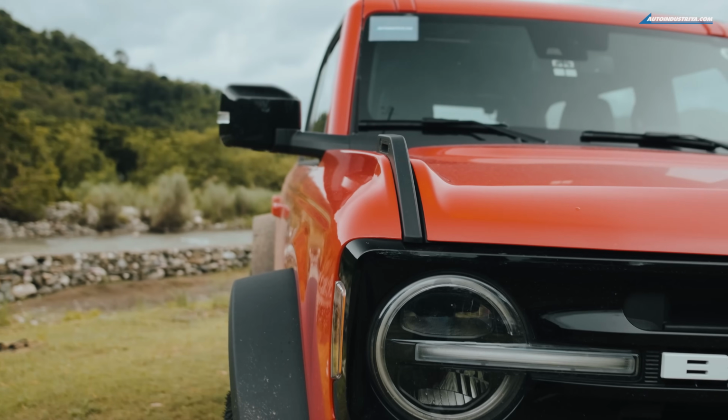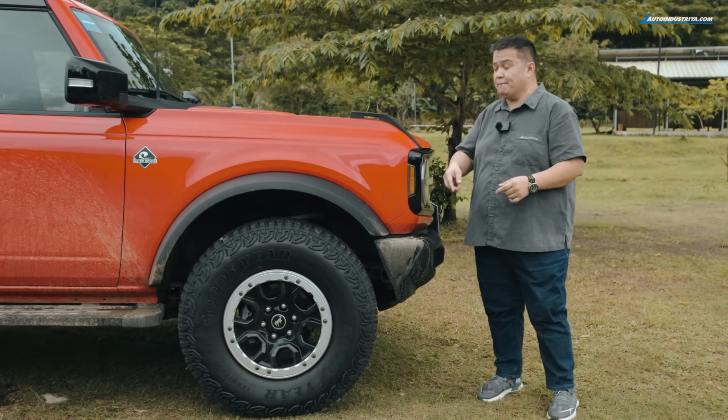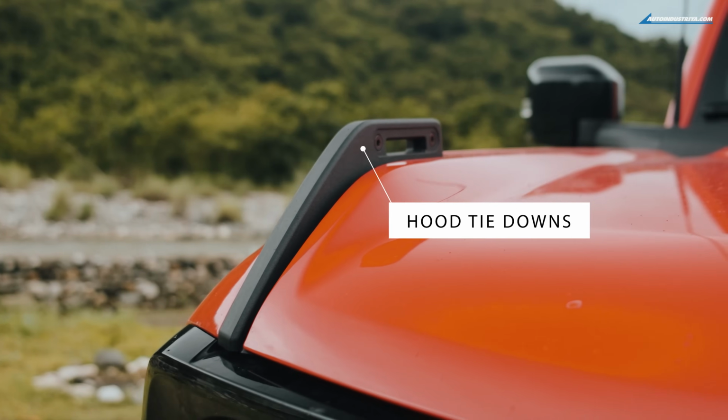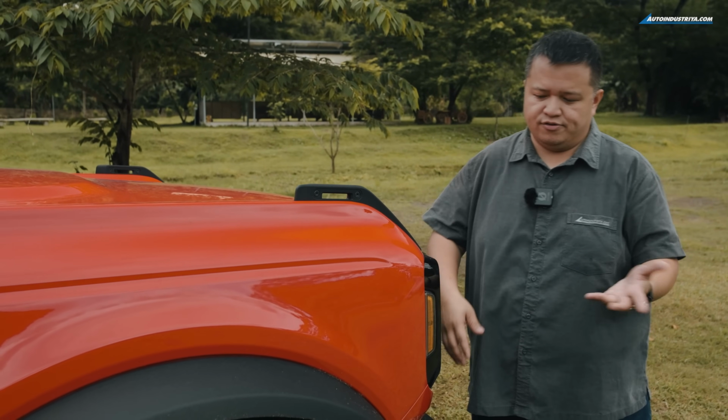The big thing here are the many touches that they have to enhance it for all kinds of rugged use. For example, these little points here, you can tie a strap there, put it up there somewhere, and basically when you're going through a bit of jungle, it'll help brush it away. It depends on how you want to use it. Plenty of ways to put that to use.